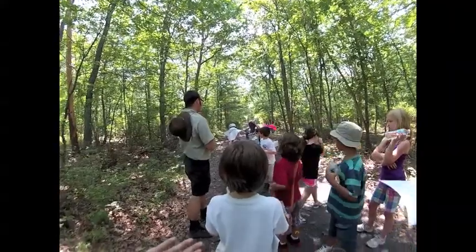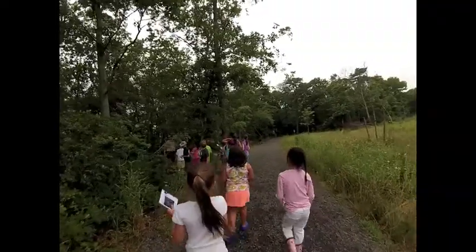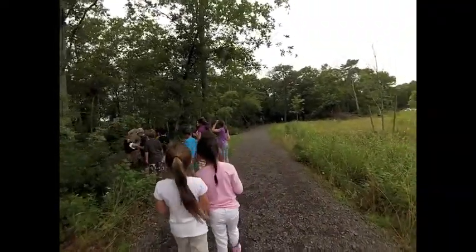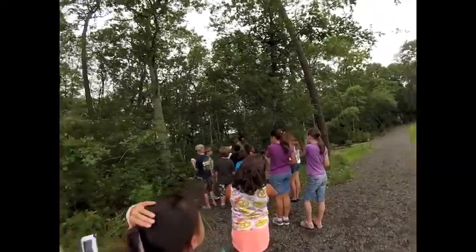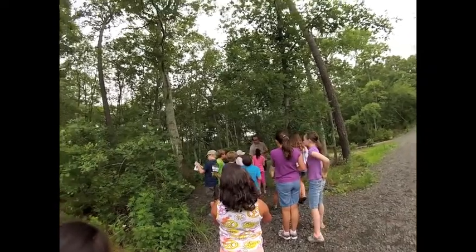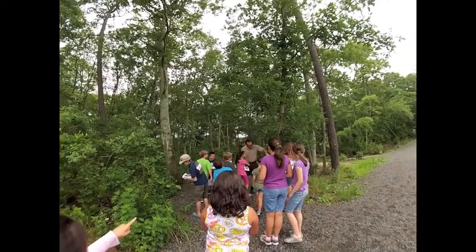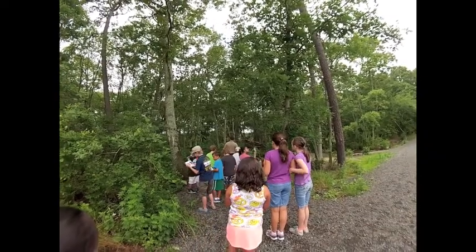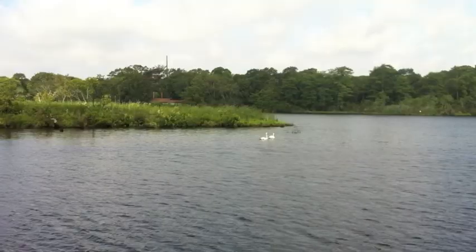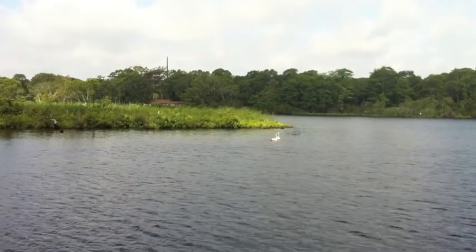What kind of tree is this again? The one we just did? White oak. White oak, that's right. So this one has a lot of low leaves too. A lot of them have been eaten, but you can see all the lobes, the rounded, smooth lobes. There's no points.